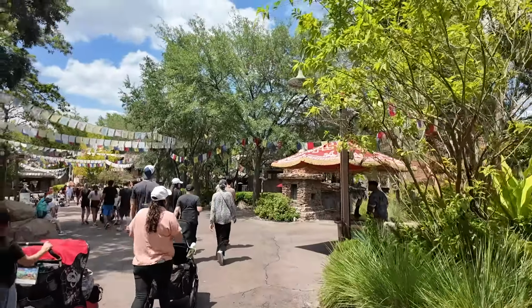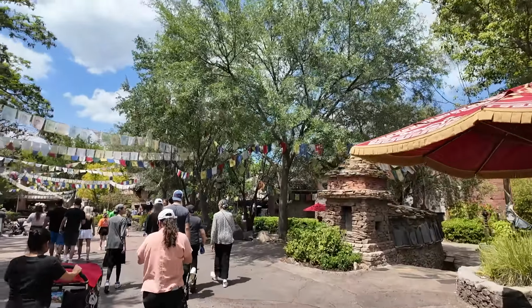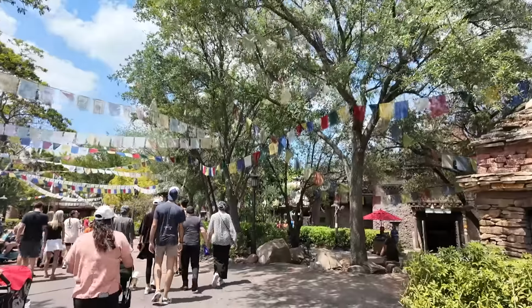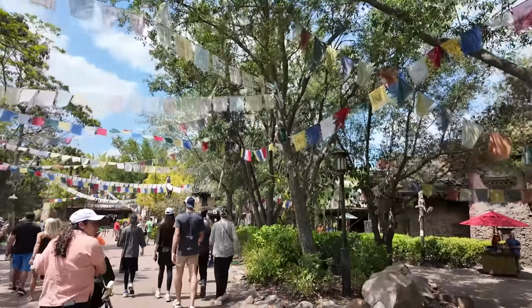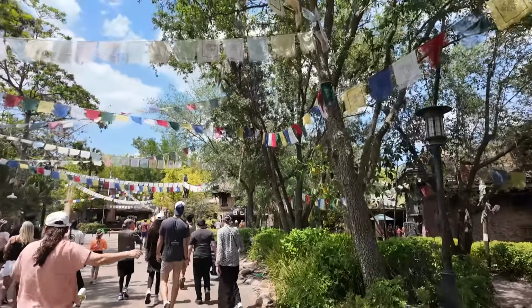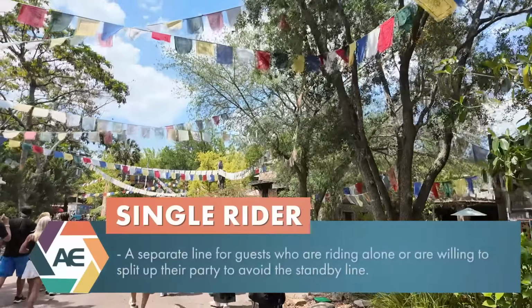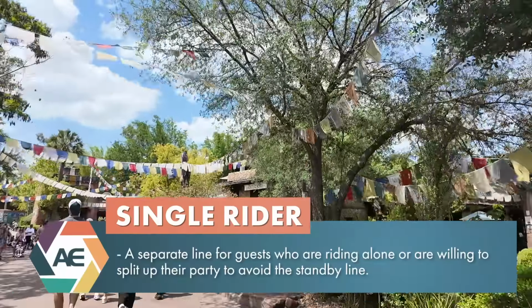All right, here we are. This is Expedition Everest. It's a very popular ride here. It's a roller coaster that actually takes you up into the mountains, and I don't want to spoil anything, but close your ears in case you don't like spoilers, because I'm about to. It takes you backwards, and you may or may not see a Yeti, so it gets a little crazy.